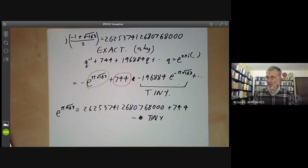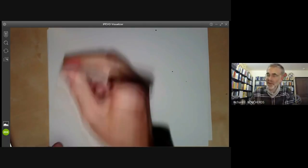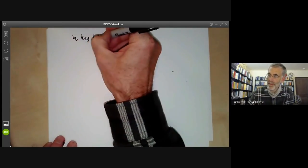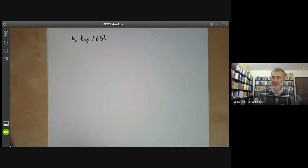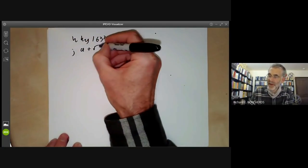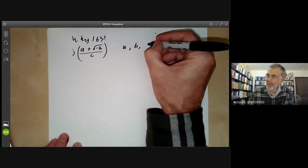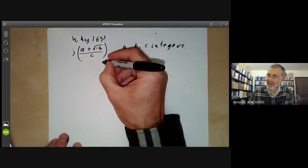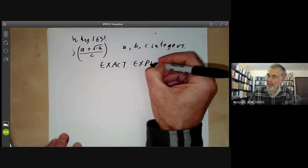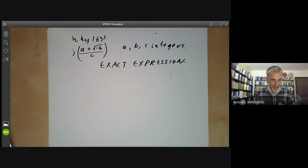Okay, well, what's the big deal about 163? So why 163? If you replace 163 by most integers, you don't get anything like an integer. You get something that looks much more complicated. Well, it turns out that if you look at j of (a plus root minus b) over c, where a, b, and c are integers, there is an exact expression for this. And sometimes this exact expression is an integer. Well, what happens when it isn't an integer? Well, that's what Ramanujan's paper is about.